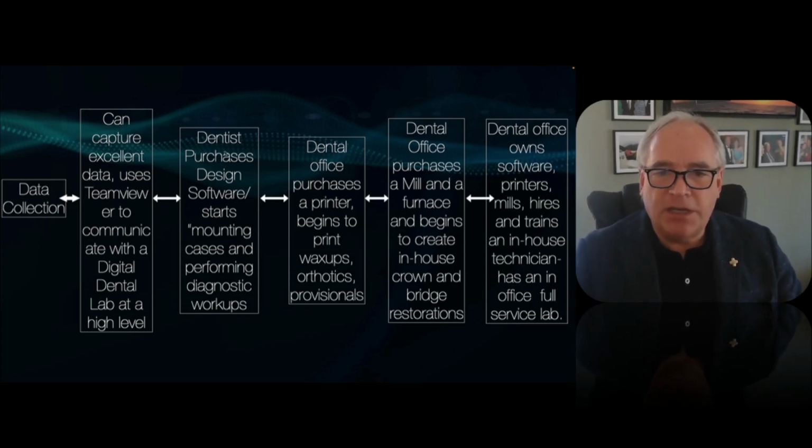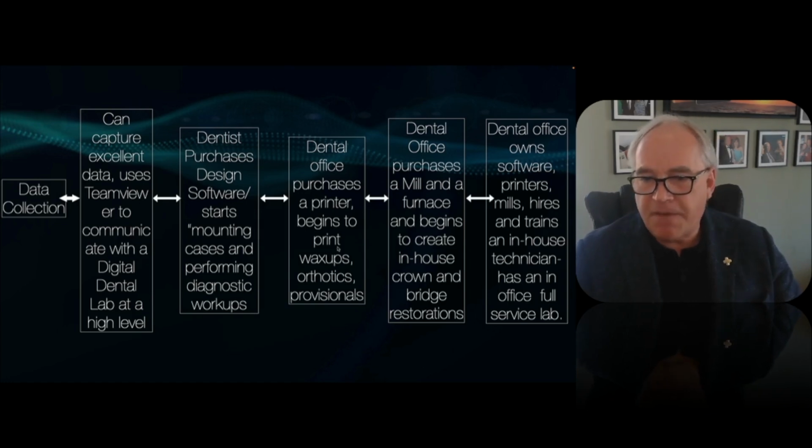And so, initially I did all the design work and I farmed out. Once I got the design done, I had the lab print it for me. So my next step was to get a printer. And printers are coming down all the time. They're getting better. They're broader spectrum. They're faster. Seems like the Asiga as well as the SprintRay are kind of the hot ones right now. But there's a lot of good ones.